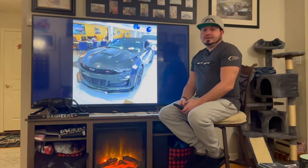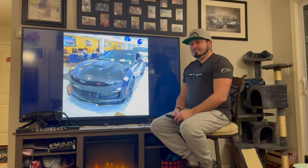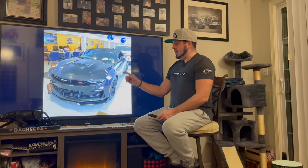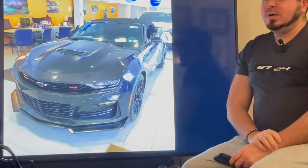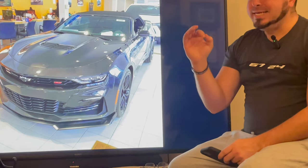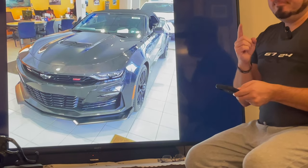And why is that, Tonya? I'm guessing because this is the one that's only one of one. It is one of one. This is a 1SS convertible with the black forged wheels, and they made one, guys. General Motors made one of one, and it's still available. Crazy. And not only do we have a picture of the car, now we know who has it.